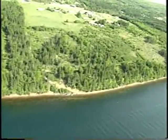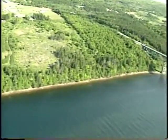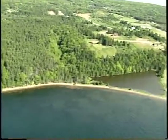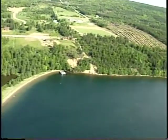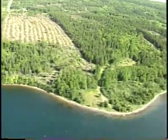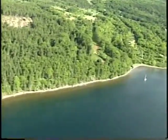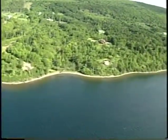And there's the famous little cuspate foreland just on the other side of the Seal Island Bridge that was taken by Goldthwait in his Physiography of Nova Scotia book. We're traveling about 400 feet at 80 knots. Time is 17:14. Just went by the bridge and heading southwest towards Sutherland Point.